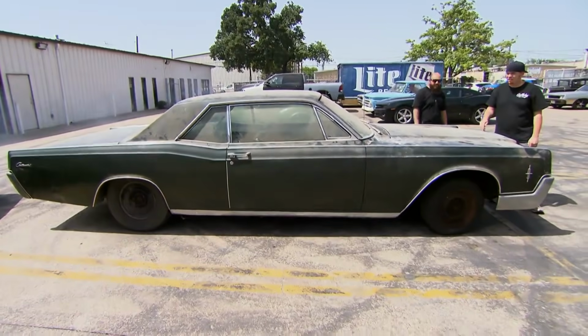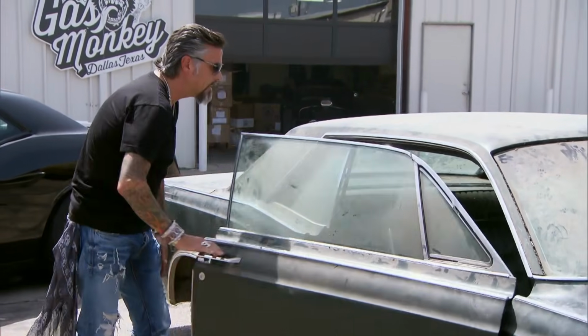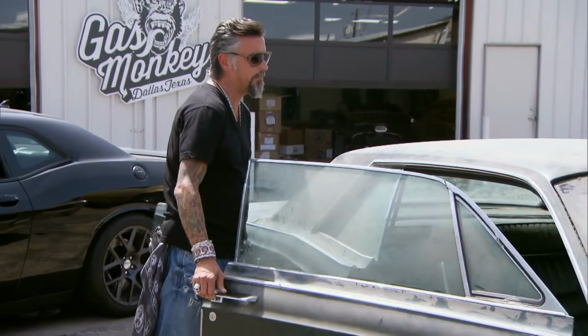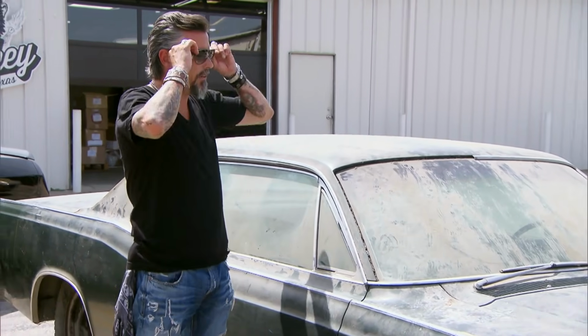Speak of the devil. That's a hell of a parking spot. I kind of own the whole thing. What are you numbskulls doing around my Lincoln? I was checking it out. Did you finally buy something cool? Well, it took us about an hour and a half to get out of the garage. Where was that, man? What's plans with it? Sell it. That's what I do.